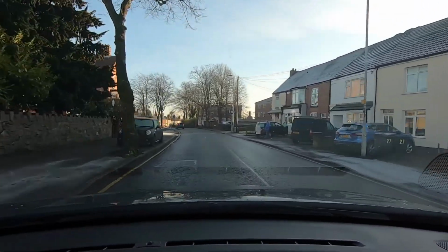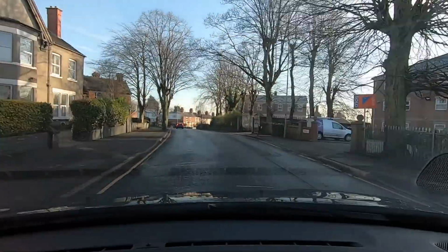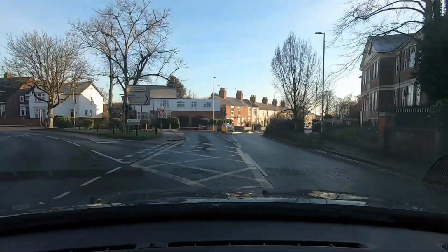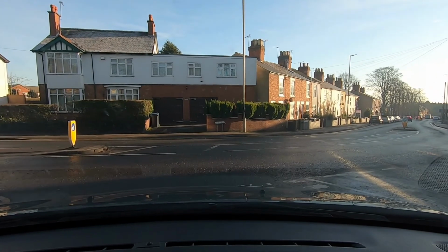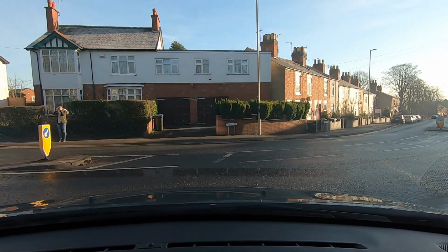Working our way to the end. This is another junction coming up here where you're going to turn right out of Castle Street onto London Road. Seems to be on quite a lot of tests. They seem to like this one quite a bit, which is all a bit strange because it's not that difficult. As long as you get square on the line, you can see.